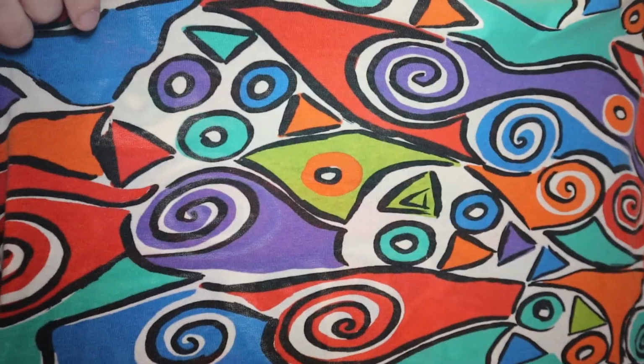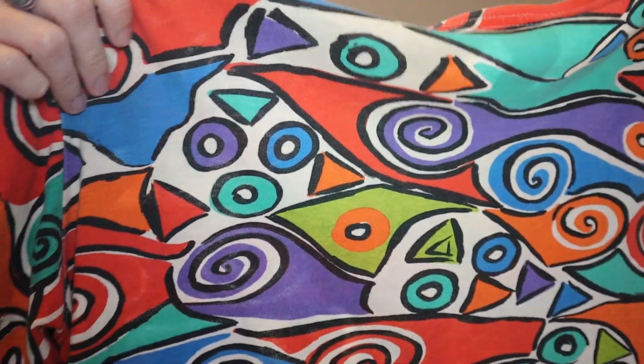I'll probably style it with rolled cuffs and maybe knotting at the bottom or something like that, but I definitely think it's kind of cool. I might even crop it. If it has some staining or anything, I might crop it just to upcycle a little bit, and I still think it'll sell.